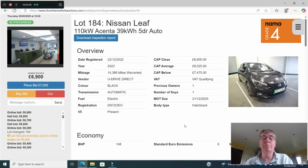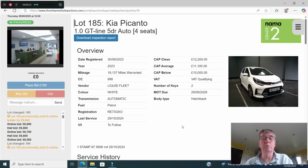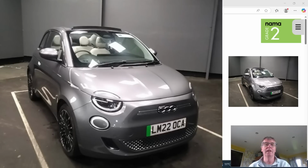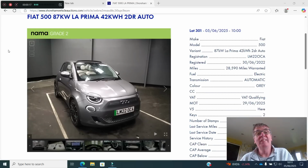MOT is due December this year, and that is provisional 6,900. Right, here we go from leases. A Fiat 500 La Prima. Let's have a look at it. So this looks nice, doesn't it? The Fiat 500 87 kilowatt La Prima. Yeah, that's my Italian. 42 kilowatt hour, 5-door auto.